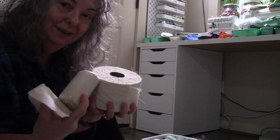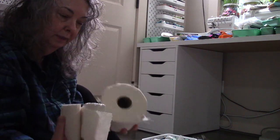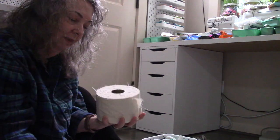I mean, do I need... I use it sometimes in mixed media and for doing little machine embroidered pieces. So I do use it, but do I need this much of it? This was in a bin with some fabric.